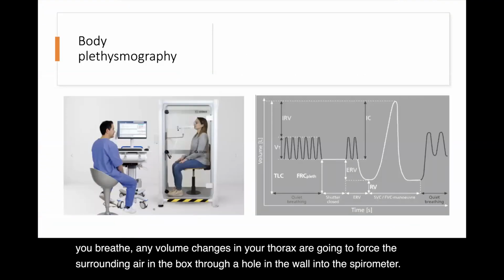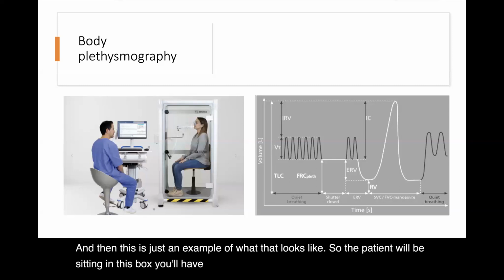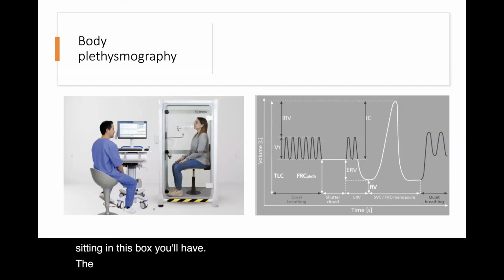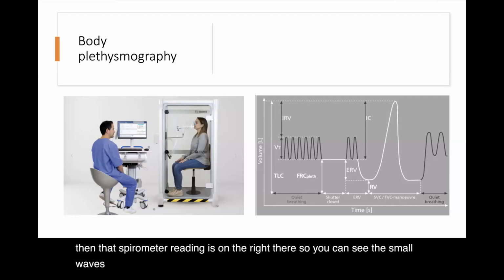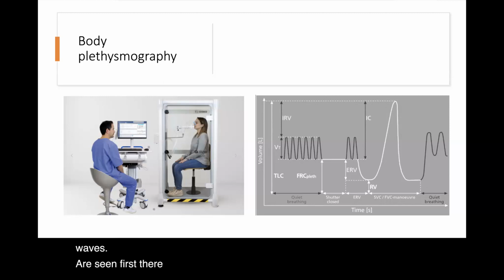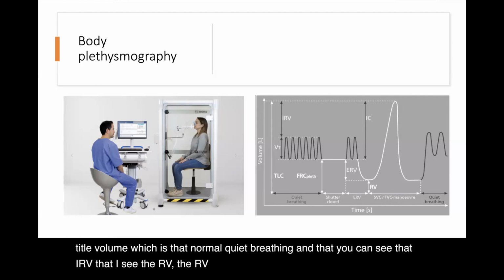And then this is just an example of what that looks like. So the patient will be sitting in this box. You'll have the technologist or technician conducting the pulmonary function test. And then that spirometer reading is on the right there. So you can see the small waves first there, which, if you remember, correspond to our tidal volume, which is that normal quiet breathing. And you can see the IRV, the IC, the ERV, the RV are all represented on that graph as well.